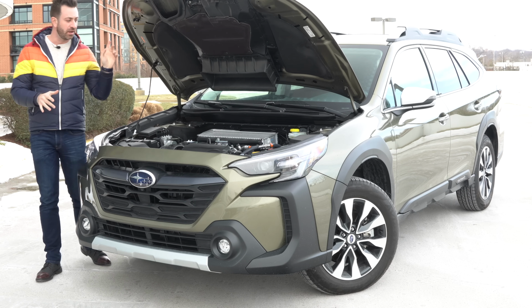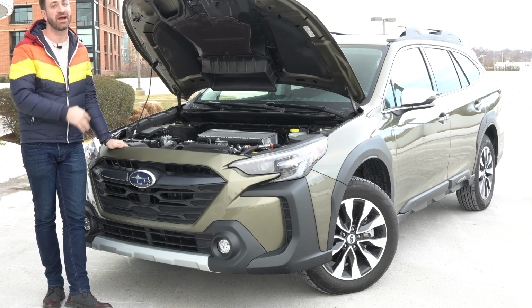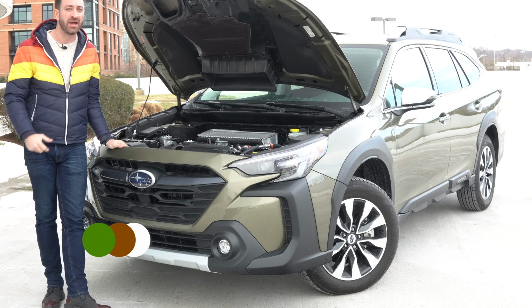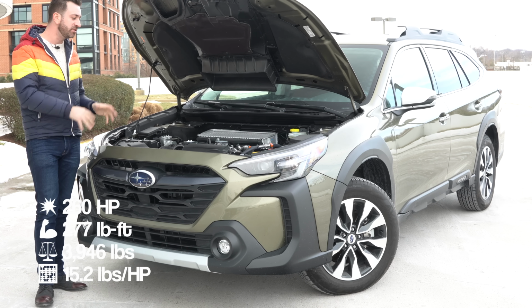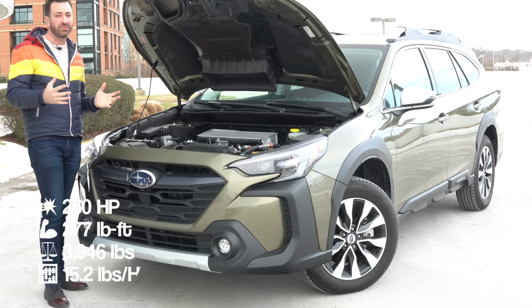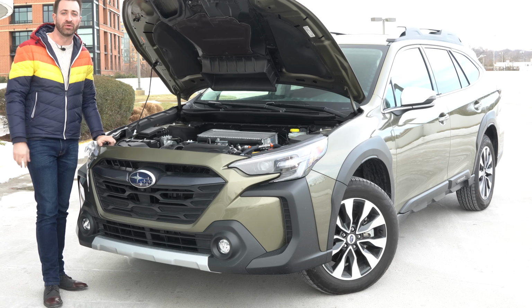Before we get behind the wheel, a little bit about drivetrains. I mentioned this is the XT. Every XT version of the Outback gets their corporate 2.4-liter turbocharged boxer 4-cylinder, making 260 horsepower and 277 pound-feet of torque. It is paired exclusively to a continuously variable transmission. That's been a thing they've been doing for about 10 years, I guess, and you get standard symmetrical all-wheel drive, like I mentioned.